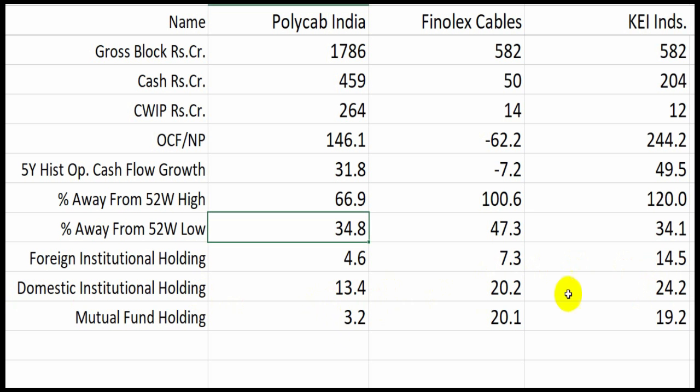Even DIIs are holding a very substantial portion in KEI at 24%. Finolex DII holding is at around 20 and PolyCab at around 13.4. Mutual funds are holding around 3.2% in PolyCab, whereas Finolex and KEI Industries is slightly above 19%. So if we have to summarize this, then KEI Industries has a substantial holding of FIIs, DIIs as well as mutual funds, and therefore it gives a lot of strength to KEI Industries.